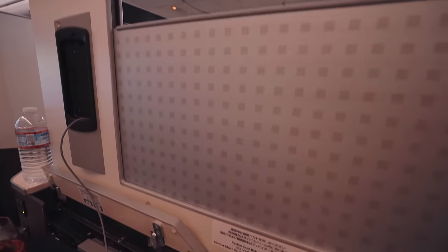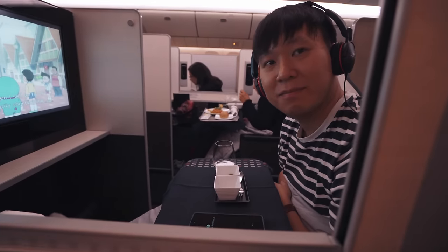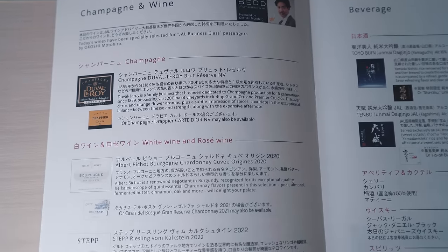Now that we have taken off, the privacy barriers can be raised. However, since I was flying with Peterson, I kept it lowered for the entire flight. As we're about to begin the meal service, let's take a look at the menu.